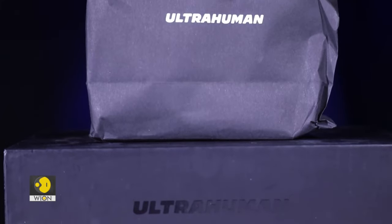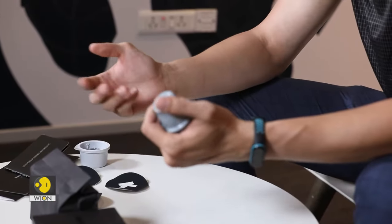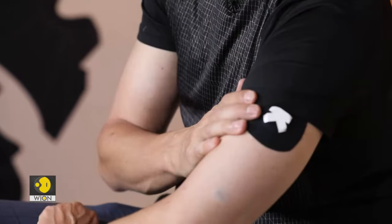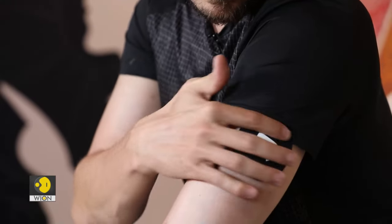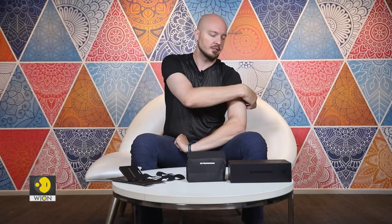So here we are with the Ultrahuman M1 sensor. Now, I've been wearing this sensor for about 2 weeks, so it's time for a sensor replacement. Let me take you through the process. First of all, the location of where the sensor is placed, it's quite a perfect spot. It's not in the way much. You just don't notice it when it's there. Wearing the sensor on a day-to-day basis, it's not painful. You don't feel it at all. So let me take this one off and I'll place a new sensor.